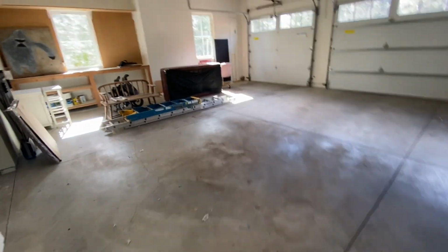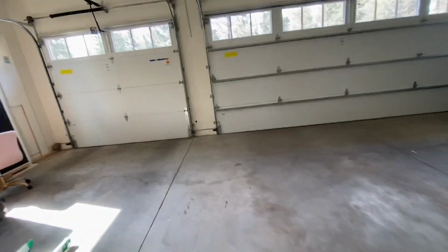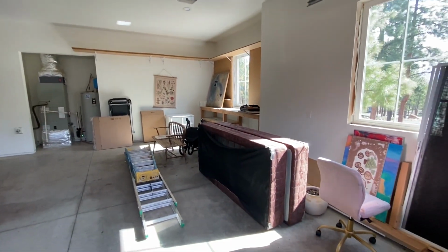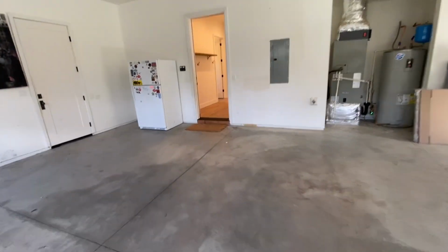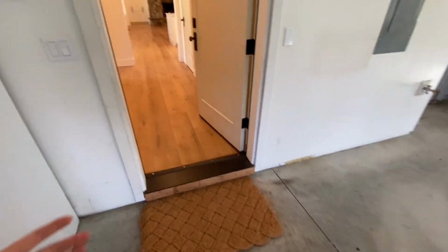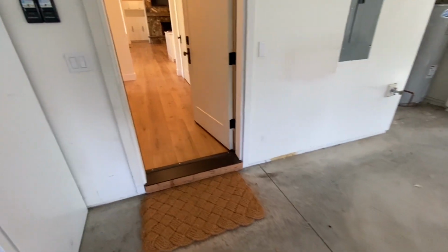It is pretty deep, so if you had a large truck or, you know, something of that sort, plenty of room in here, or if you wanted to make half of it a workshop, definitely plenty of room. Something I also like about this garage is you have a very small step to get to the home. A lot of houses, it's a single story, but then you have multiple steps. So this is really user-friendly, which I like.